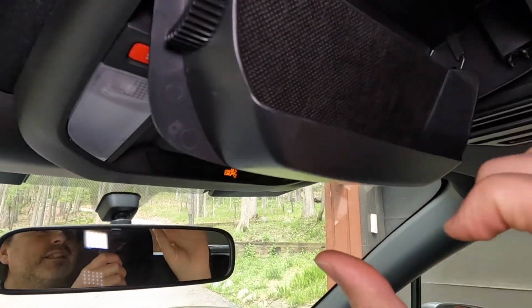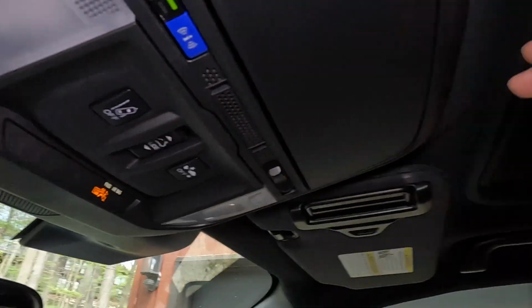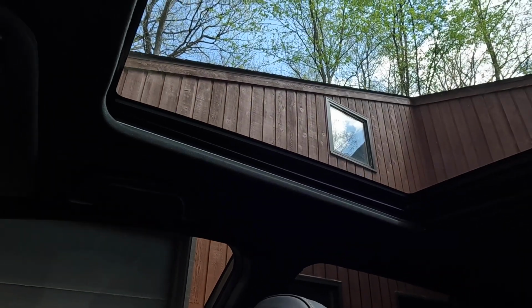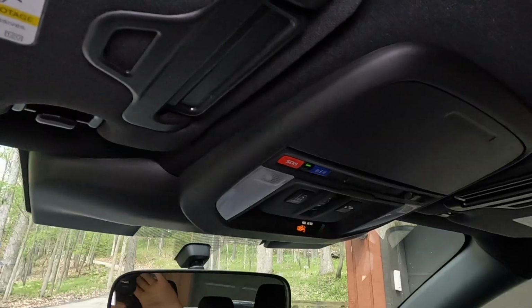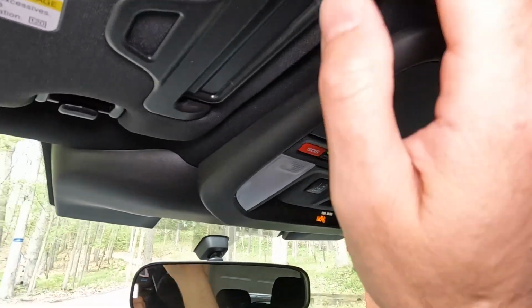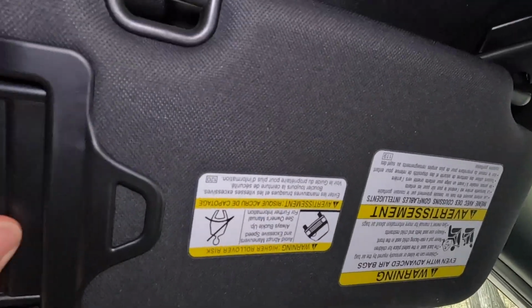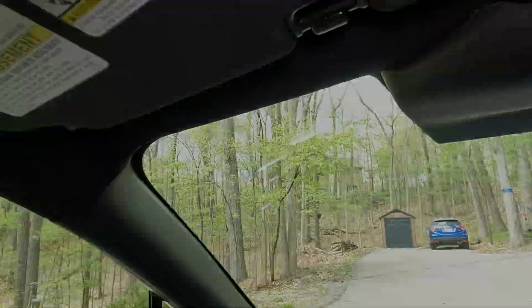Looking up, sunglass holder and controls for a nice big moonroof right here, but the privacy panel is manual, even though this is a big long roll, so you have to have long arms if you want to slide it back all the way. Also, one nice little feature that I always appreciate are sun visors. Of course, they're removable, but they also have these little sliders right here for additional shade. All right, let's get back to the drive.